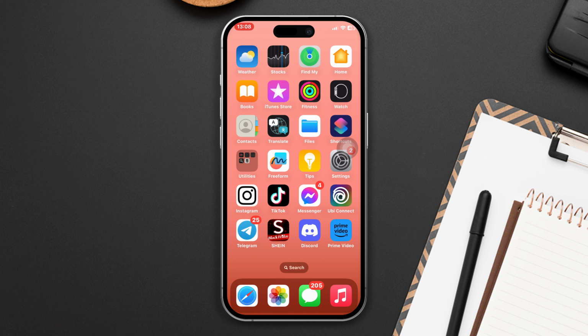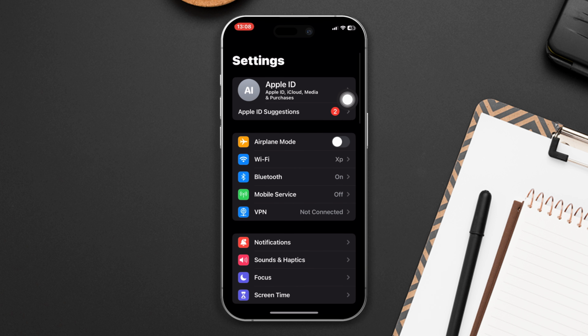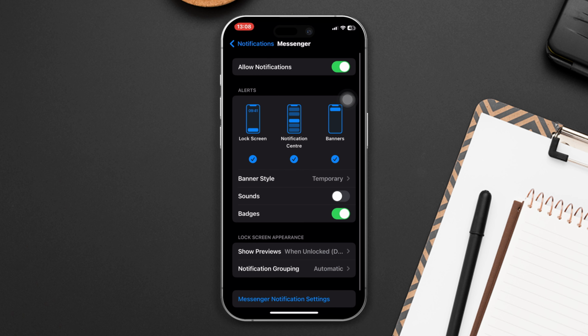Solution 1. Enable the Messenger sound option. Open Settings, tap on Notification. Scroll down, find the Messenger app, tap on it, and make sure the sound option is turned on.